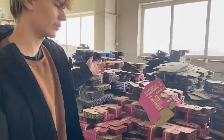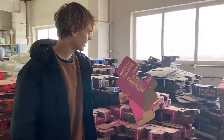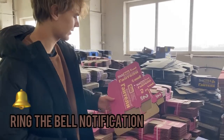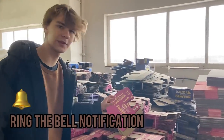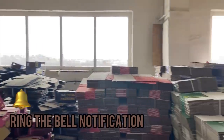Right here is where they store the packaging boxes. You can see it says gantele right here. 1 kilogram means weights, and it's a 1 kilogram weight. It has two of them in here. So this is what that'll be packaged into later and sent off to the buyers.